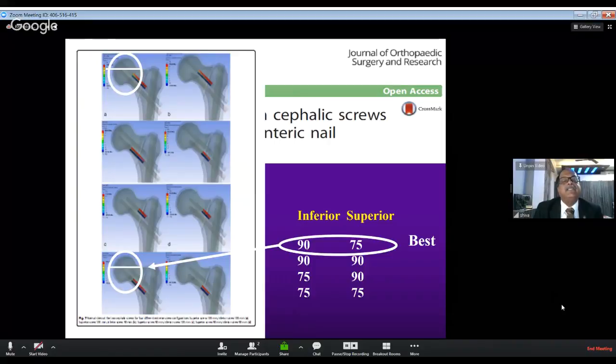And this longer screw, when it takes the brunt of the load, jamming of the screw happens, especially in the nail. So that will lead to the brunt of the load being taken from the tip of the screw, and screw breakage is the commonest factor they have observed in the study.